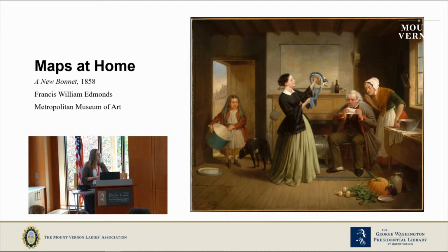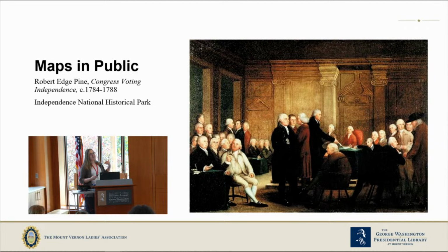But maps were also used in public, and this was true before 1750, but it is increasingly true afterwards as well. This is the context in which the map we're talking about today, the Mitchell map, is arguably the most important. Especially very large maps would be displayed in public and semi-public places, especially governmental places.